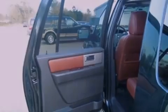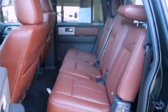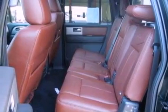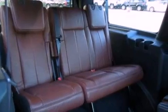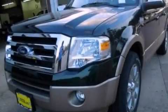a trailer hitch receiver, a four-wheel independent suspension, running boards, dusk-sensing headlights, memory settings for the seat's positions so you can recall your favorite alignment with the push of one button, and a navigation system.